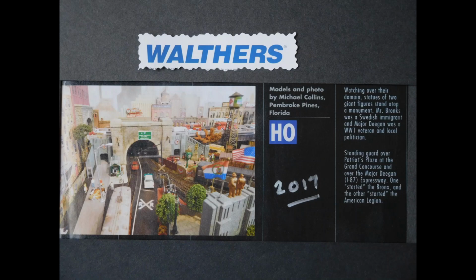In this scene, in order to show distance, I use silhouettes, then building fronts and flats. I've given several clinics on this topic. The flags came from Google, the US, and the Bronx.